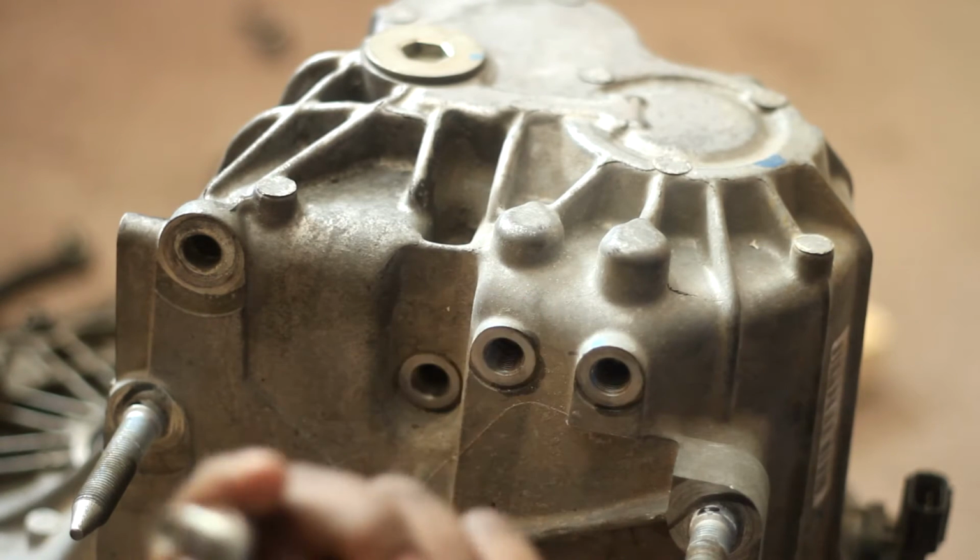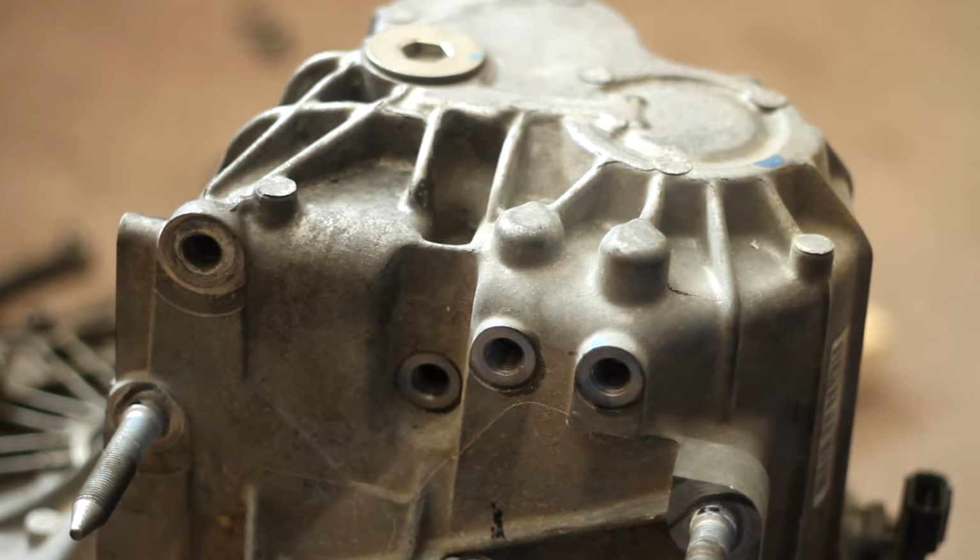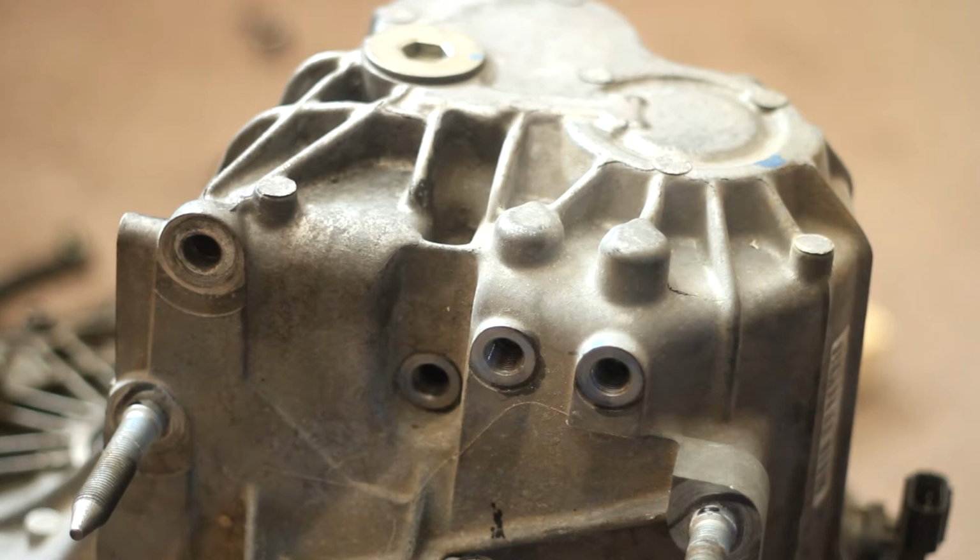These crush washers, I've always learned from my grandfather, and this has nothing to do with building engines or anything, but when I used to work for his machine shop, anything like a crush washer or a regular washer, just replace them. If you want to reuse them, I'll leave that up to you guys.